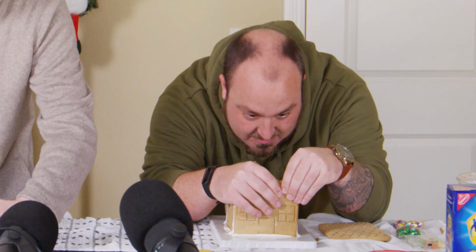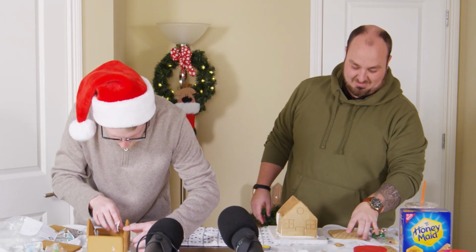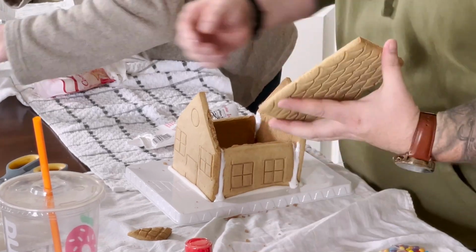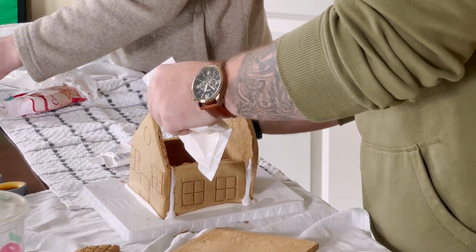You know what? Oh, there. Screw scissors, I don't need scissors. Look at that. It's perfection. All right, now we're gonna use the heavy guy.